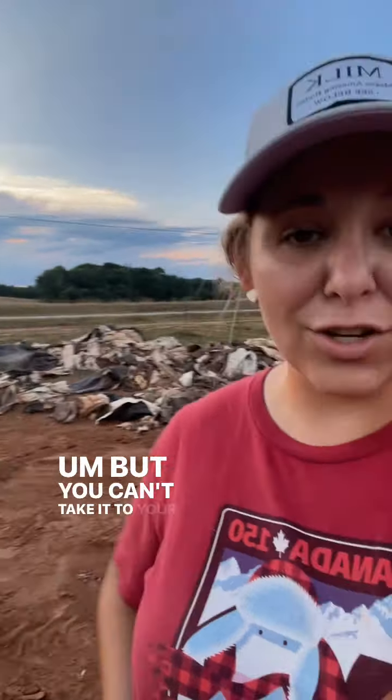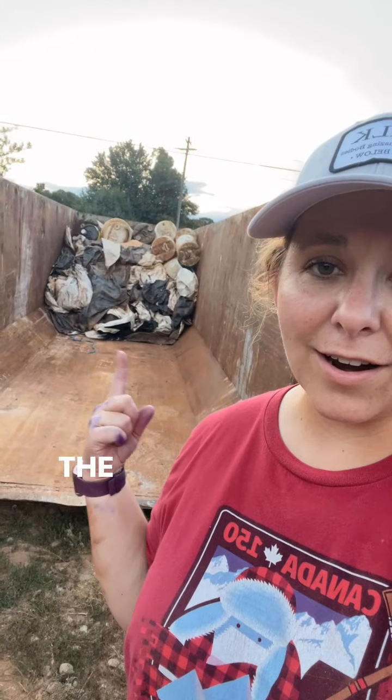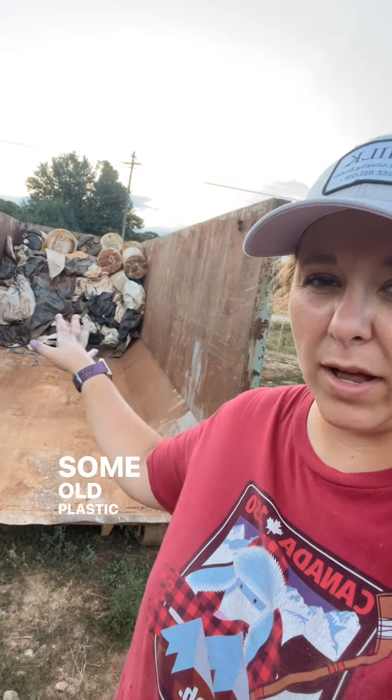But you can't take it to your normal dump, your normal landfill, so we've got to pack it in this dumpster and have it sent off for recycling. The dumpster, you can see we've already packed some of it, some old plastic barrels, and we're gonna fill this thing up and have it sent off next week.